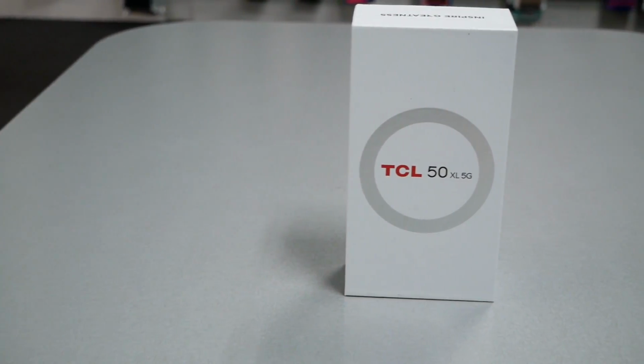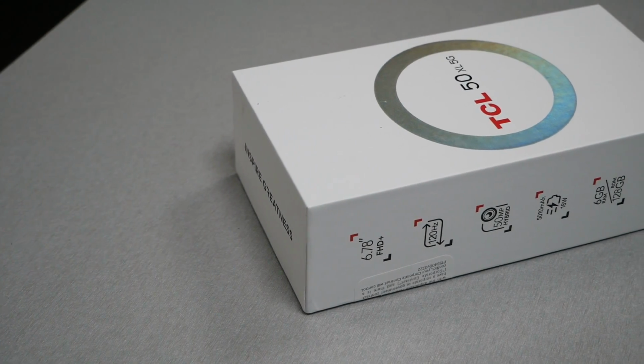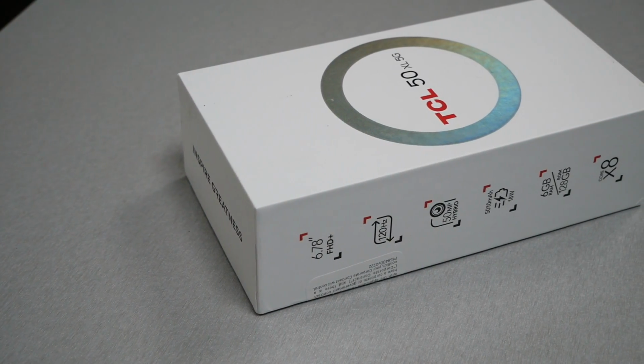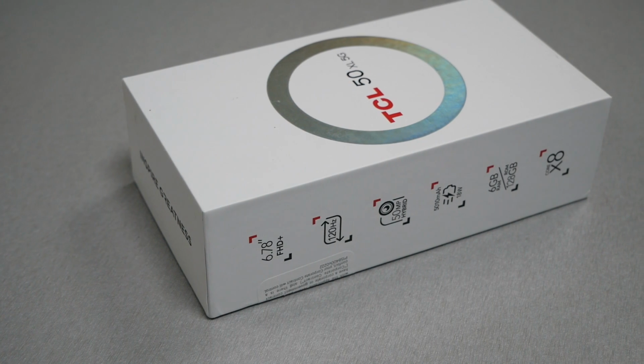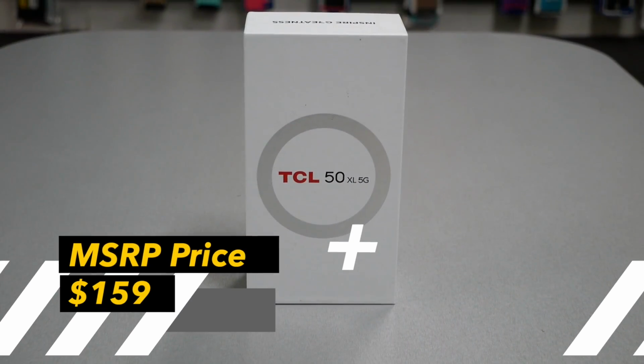Now the TCL 50XL is considered a little bit up from the regular budget phones that we saw before on the channel, like the $20 and $50 phones, and it's not quite a mid-range device based on the specification and the price. For the people who want to buy the phone outright, unlocked, it will cost you $159.